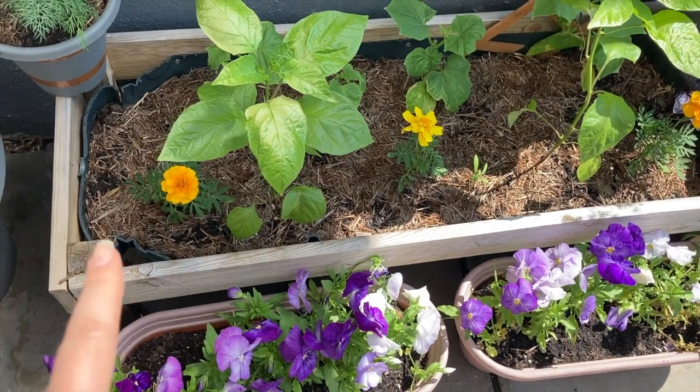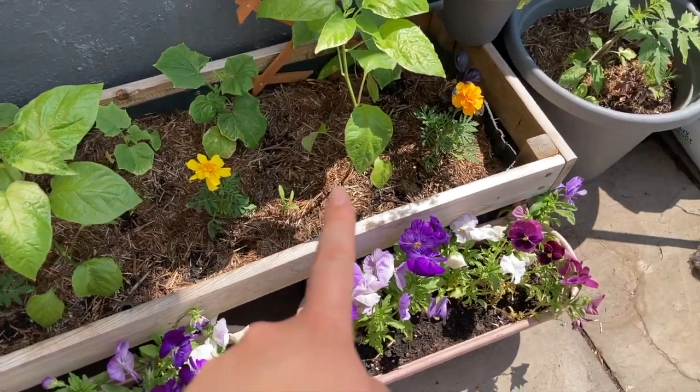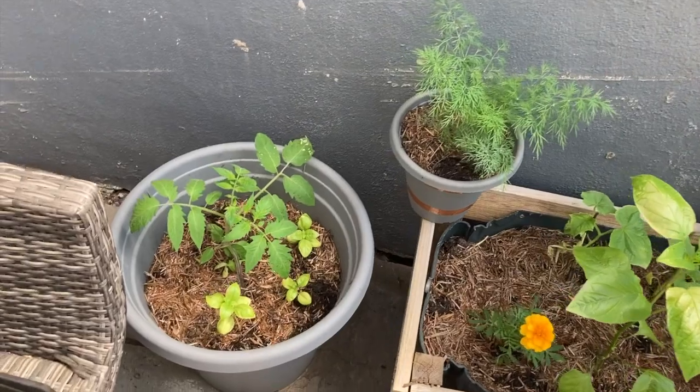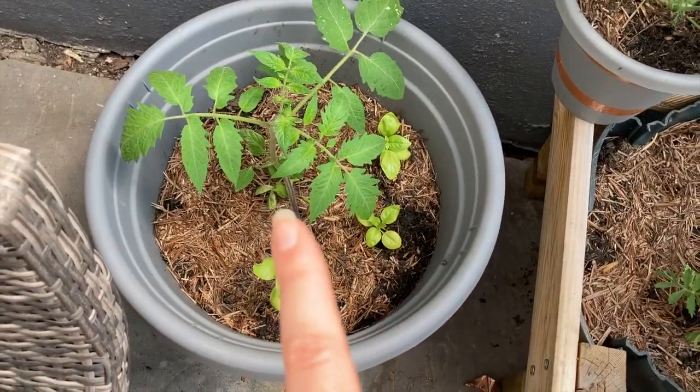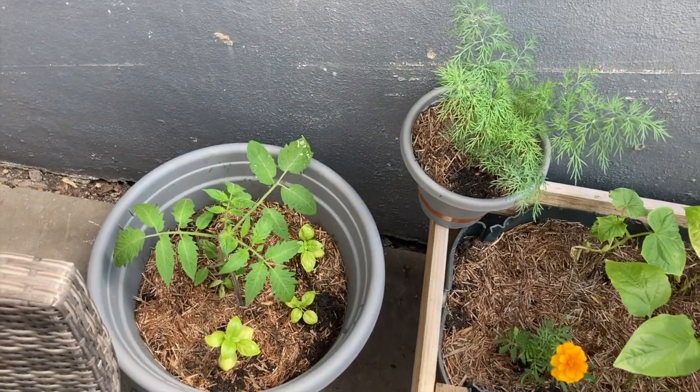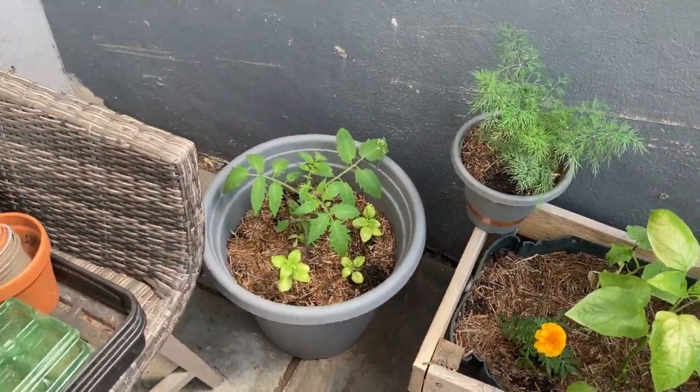And I've obviously interplanted with marigolds, alyssum, and there's a random basil there. That is a dill. And this is also a plum tomato, I think. I've mixed the labels up, but we'll see. I'll know when it grows and makes tomatoes.